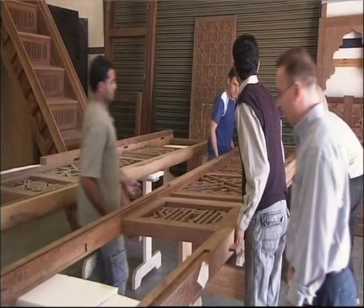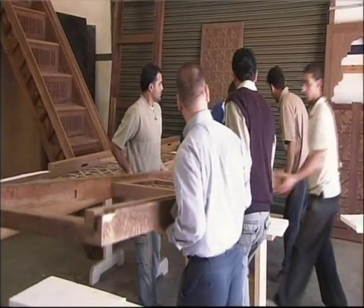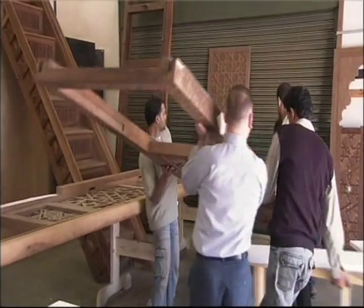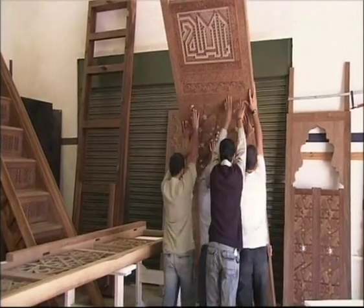The minbar is created panel by panel. The fitting of the final pieces in any panel can be a tense moment. Not only must all the pieces fit, they must all stay firmly in place.